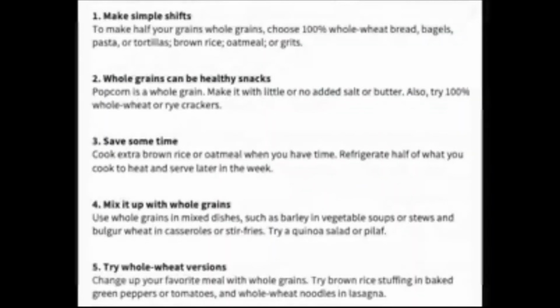In this video, we will be discussing 10 tips that you can use to make half of your grains whole grains. The first tip is to make simple shifts. So if you usually cook refined grain pasta or maybe eat white bread, try using whole grain pasta or 100% whole wheat bread, bagels, tortillas, brown rice, oatmeal, or grits.